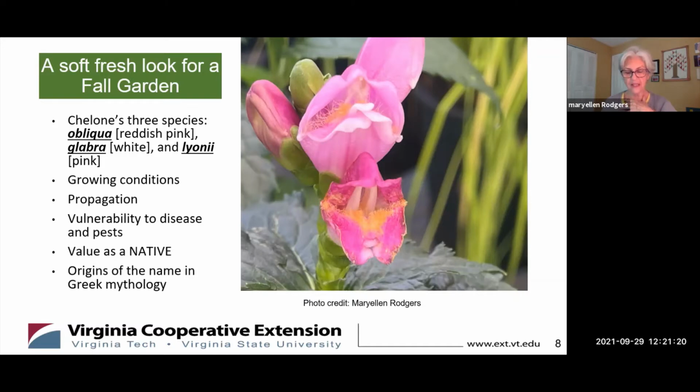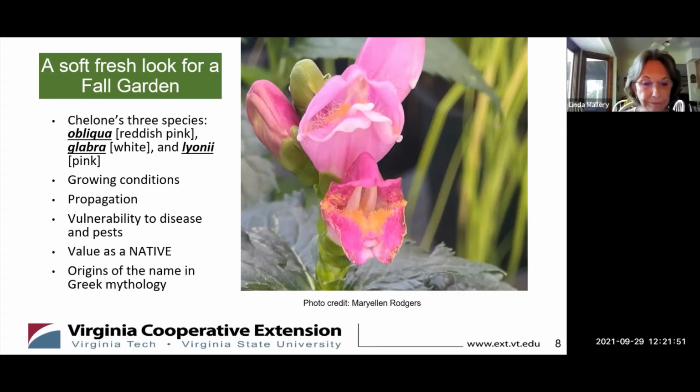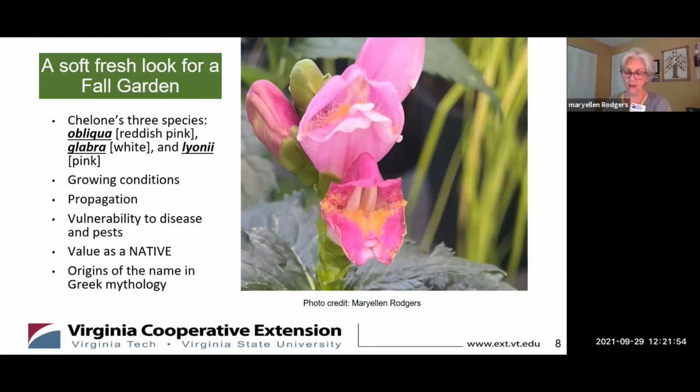Throughout the growing season, it is relatively disease resistant, but sometimes rust and mildew may develop in overgrown colonies. Dividing the clumps mitigates this problem by improving air circulation. Another bonus for many gardeners is that turtlehead is deer and rabbit resistant. As far as its importance as a native, turtlehead attracts hummingbirds, bees, and numerous other pollinators. It also supports 2 native butterflies, the Baltimore checkerspot and the common buckeye.